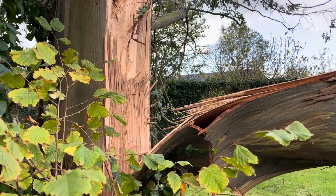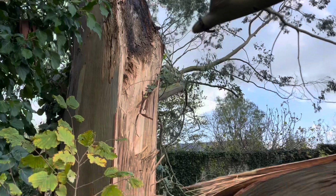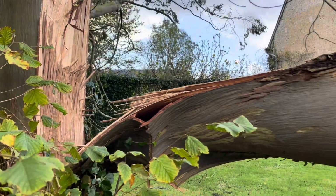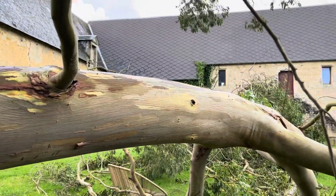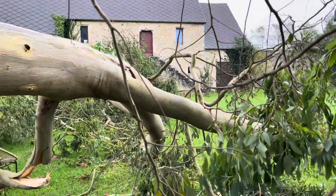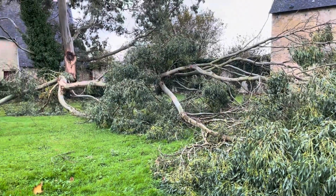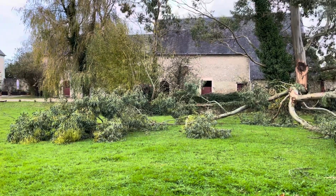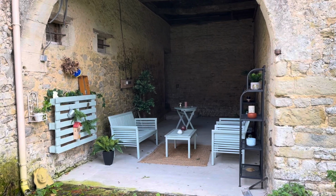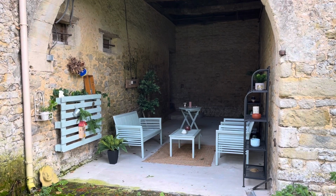That. I mean, that just goes to show you the force of Storm Ciaran. Unbelievable. I mean, it's almost clean right off. Luckily the archway in here seemed to survive because it's obviously in a bit more of a sheltered space. That's good because I've only just done it.